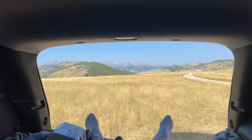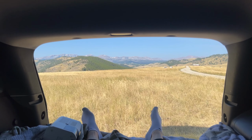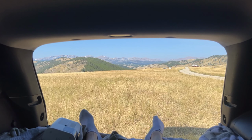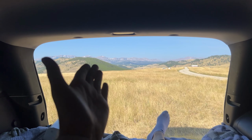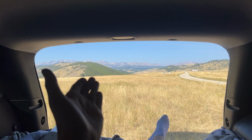This is what you wake up to when you do car camping or van life. We definitely want to get into van life. I definitely think that'd be a lot more intriguing and interesting in explorations. But look at this view. You cannot pass this view up for anything. Like, this is free. Imagine that.